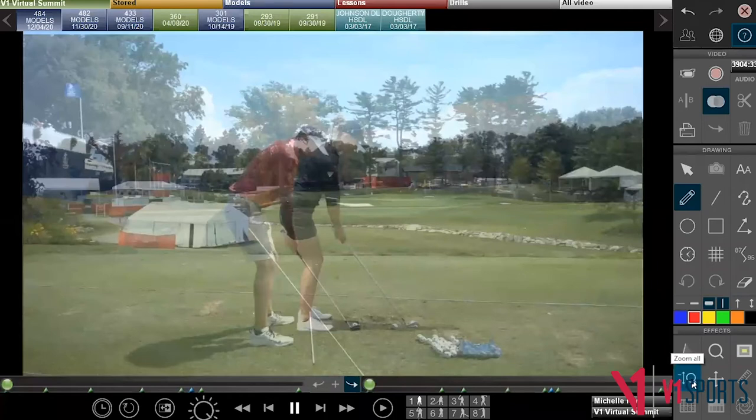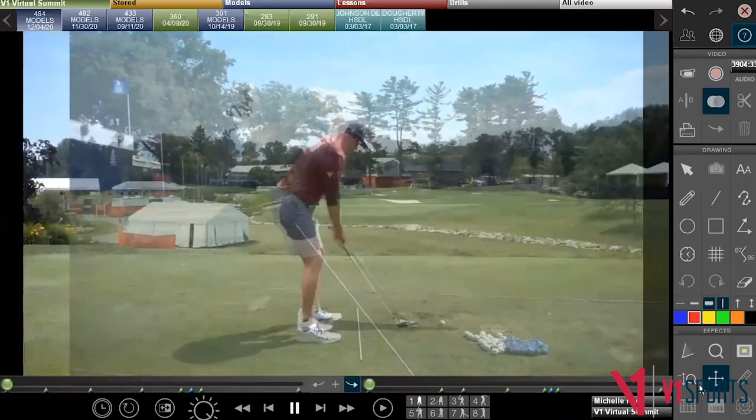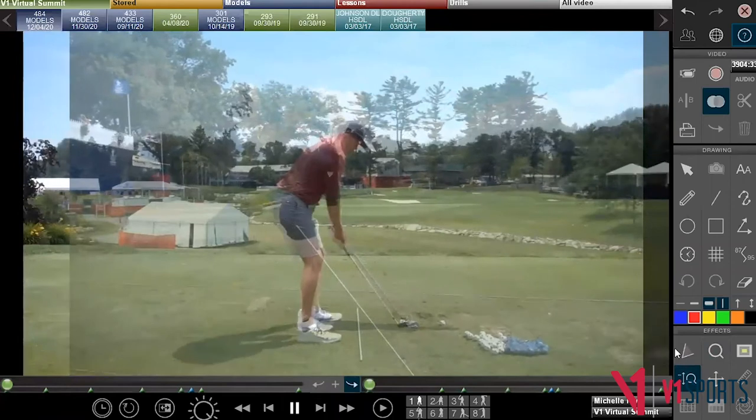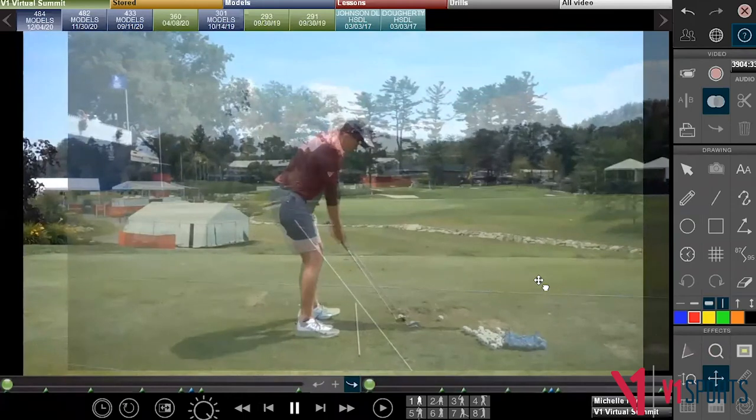But in order to control the video, I just click on the one that I want to control. And then I simply adjust that golfer to where they're on top of the other, right? So I'm using my slide tool. I'm using my zoom tool, right? And I'm getting them as close to on top of each other as I possibly can. Now, these are two very different golfers, very different builds. So we're not getting a perfect match, but you can imagine, especially if this was a student of yours, right? And you're putting them against themselves.